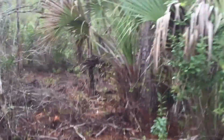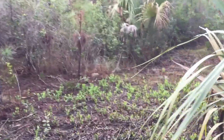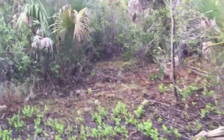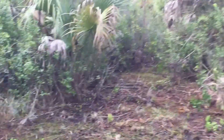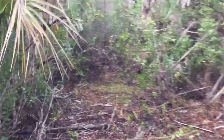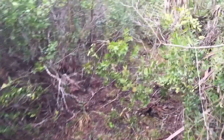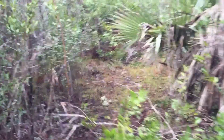As you can see, I've been kind of crisscrossing through here just to try to be as efficient as I can. So right now I think I'm right on the property line. So without being able to get a line of sight, I'm not sure. I could be in the neighbor's property, or it could all be mine right here. I'm not 100% sure. Within a few feet.